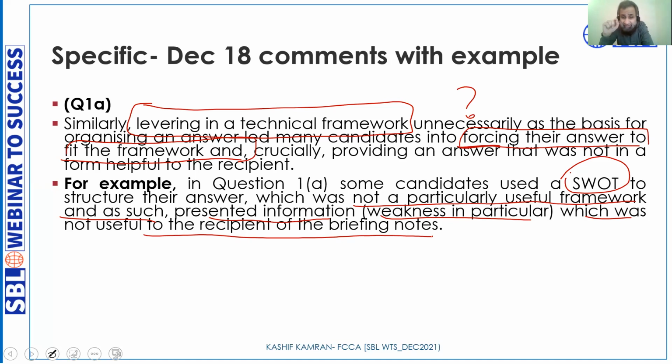So if the question is asking factors which enabled you to be successful, are we just looking at the positive side? Are we just looking at the positive side? Factors which enabled you to be successful. But if you write a SWOT model, will you be looking at the weaknesses? Are you giving the wrong answer?